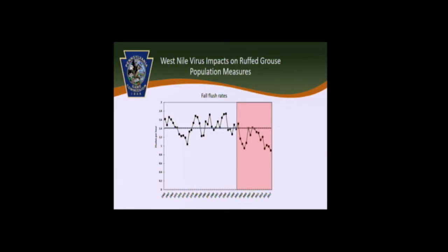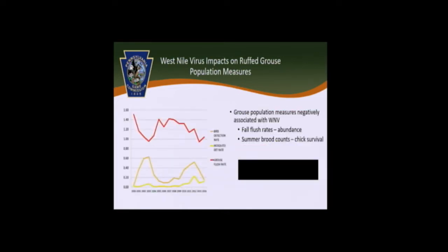And again, you can see this boom or bust cycle where the grouse populations go up and down until around 2000, 2001, when you see that dramatic decline. It does rebound, but never really goes above that 50-year average. And within that area that's pink, you can see we've got about 5 or 6 of our record lows for grouse populations in Pennsylvania. And this pink area here basically represents when West Nile arrived in Pennsylvania and spread throughout the state.